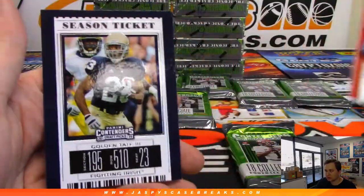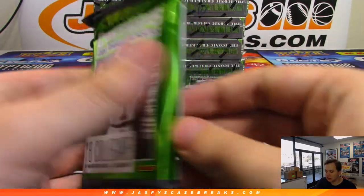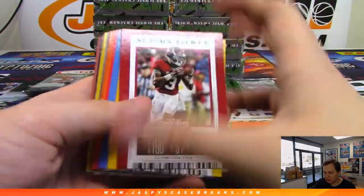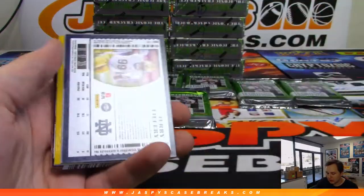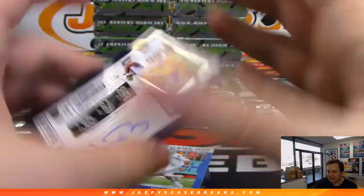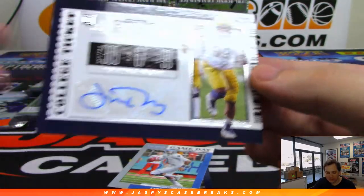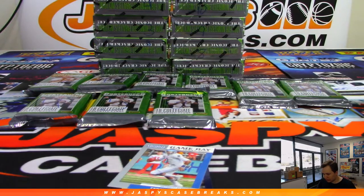So all the cards will ship. And then pack 9. Pack 9, good luck, Colton. Your autograph is Notre Dame. That is Jerry Tillery. Notre Dame Fighting Irish, Jerry Tillery. Colton, there you go, from pack 9.